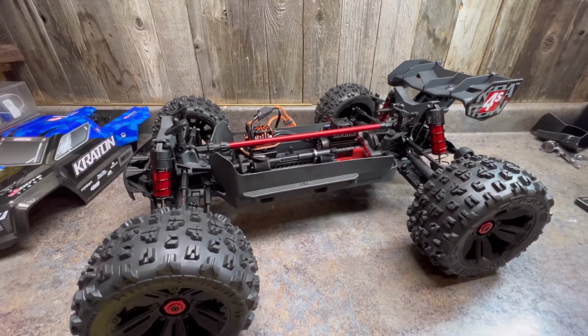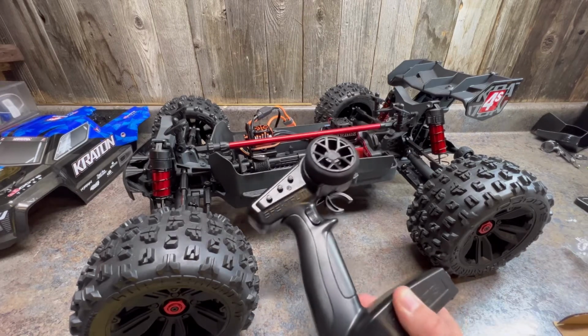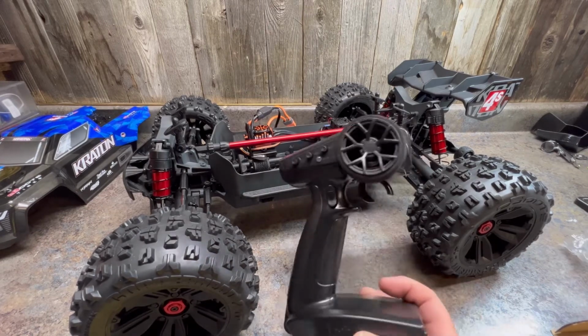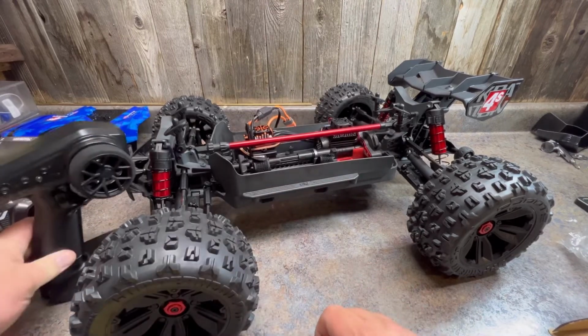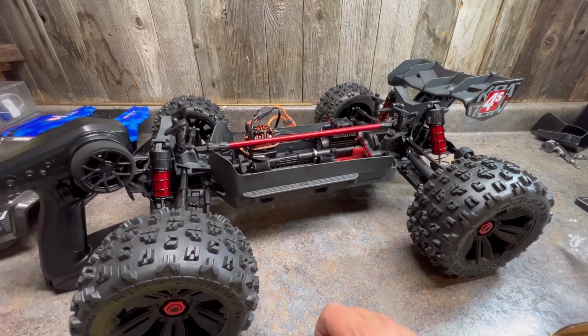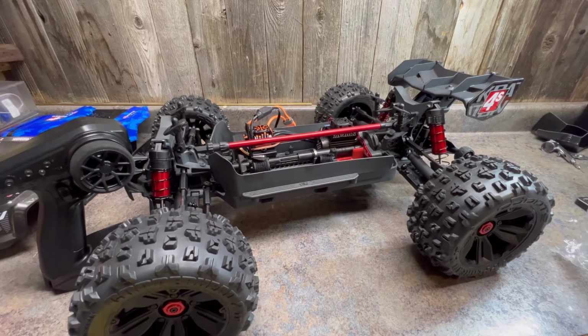Oh, let's take a look at the remote real quick. I forget what remote even comes. It's this thing. So it comes with the SLT3. Yeah, this is the same remote I have in my Losi Nitro car, or came with it. Not a big fan of that radio. I mean, it's okay. Gets the job done.